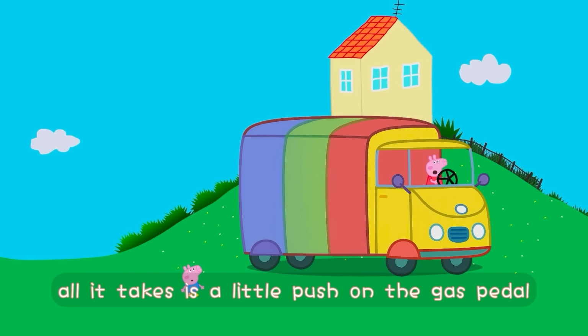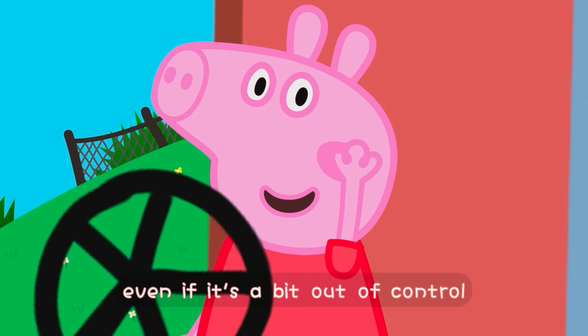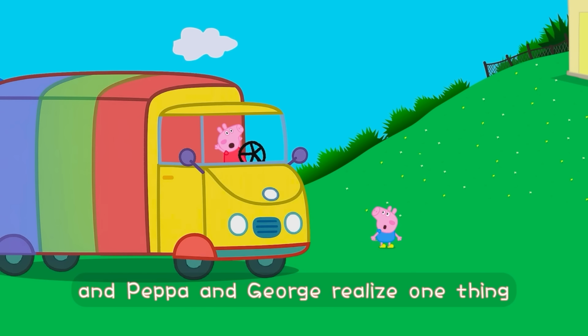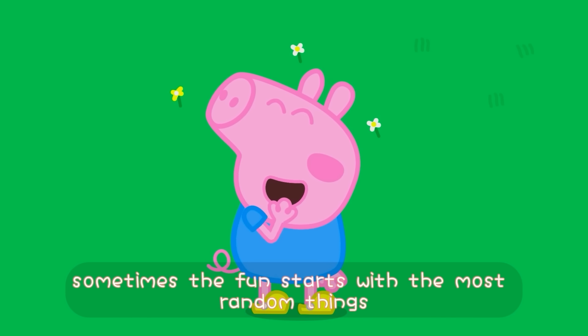Sometimes all it takes is a little push on the gas pedal to start an adventure, even if it's a bit out of control. Finally, the truck stops, and Peppa and George realize one thing. Sometimes, the fun starts with the most random things.